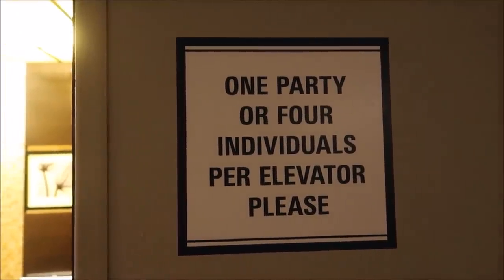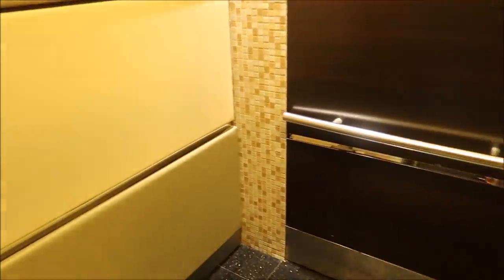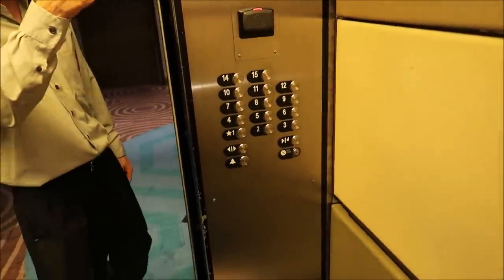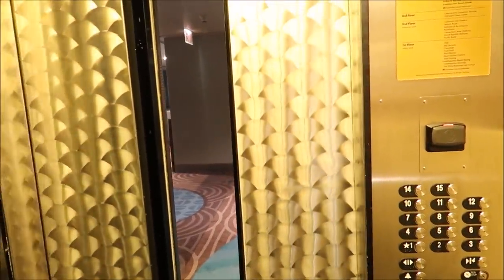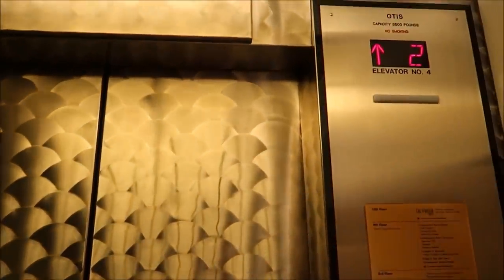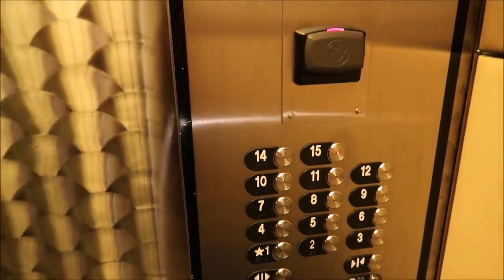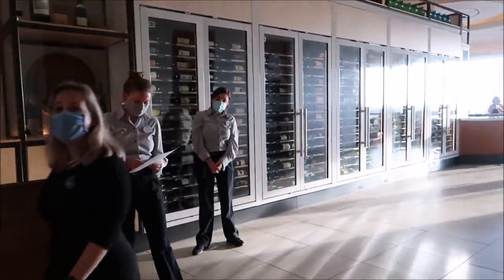Elevators are for one party or four individuals. Thank you. I guess it's just me. Is that right? All right, perfect. Thanks. You'll step off, there'll be a podium right here. Have a great time. Thank you. Here we go, up to the 15th floor. I'm not going to wait for them to ask me, I'm just taking the hat off now. And here we are. Hi.